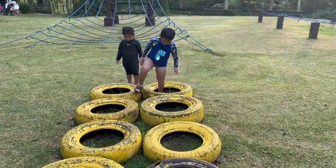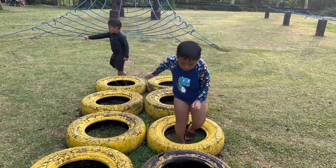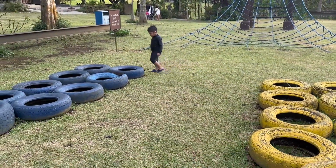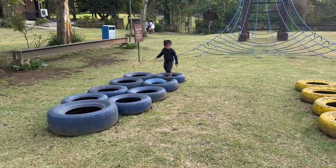For the adventurous kids, young adults, and adults, this activity is one that will get you going. This part of the farm is perfect for reunions and team building. If you just want to test your inner ninja skills, try the obstacle courses.